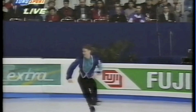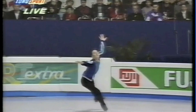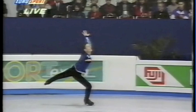Just look at that left leg. That was the triple flip, and on the combination, the left leg even slower than that getting back. But good to see him smiling.